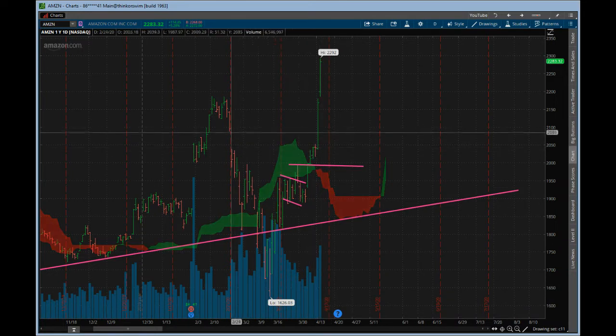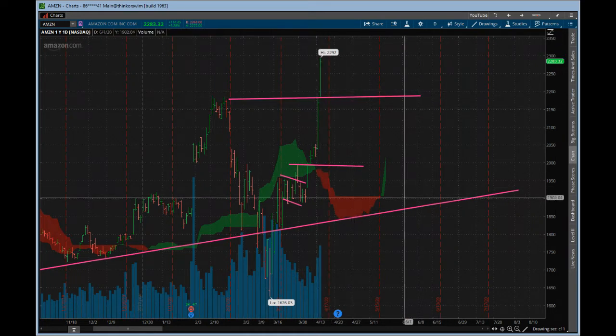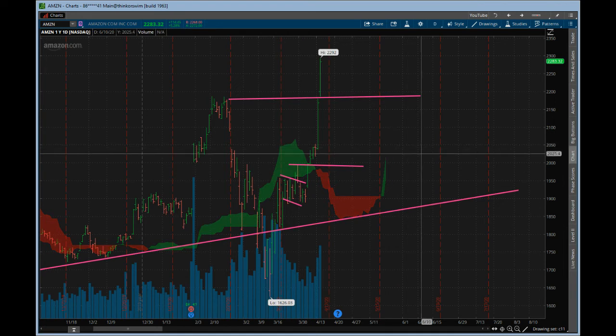So it came back, filled this gap, tagged these levels yesterday, and then it just drifted up after hours today and gave you a true gap and go move today on Amazon. So those flags can be very helpful. So look for those breakouts and those confirmations on it. That's kind of one of the key deals of that.